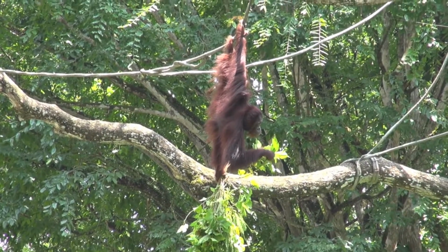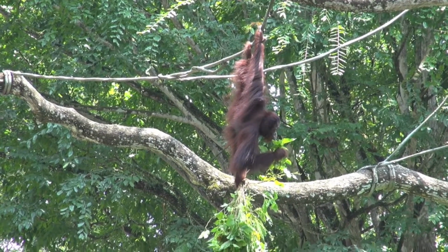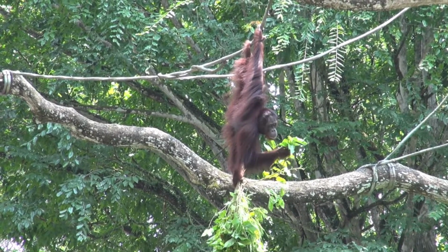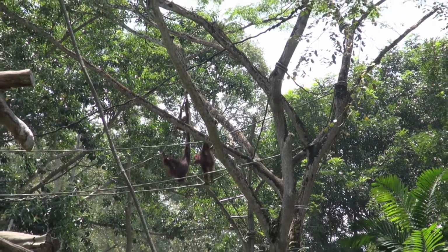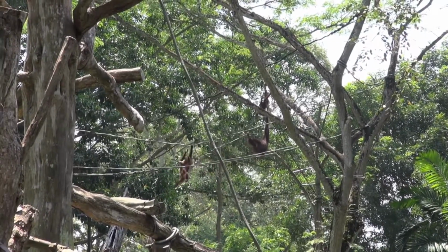Of course, the species that Singapore Zoo is most famous for is their orangutans. Sumatran and Bornean orangutans are both critically endangered through habitat destruction for the palm oil trade. Singapore Zoo has the most successful breeding program for these great apes in the entire world, and their naturalistic enclosures are just amazing. What a way to end this adventure.